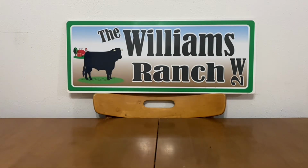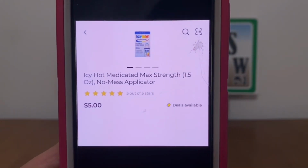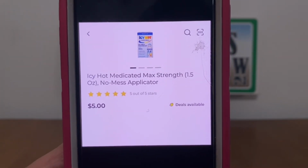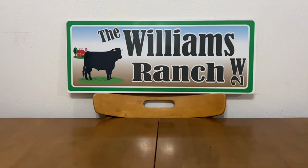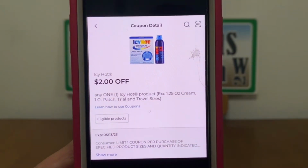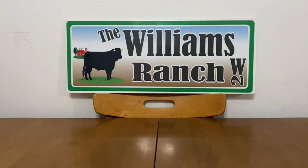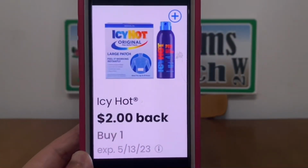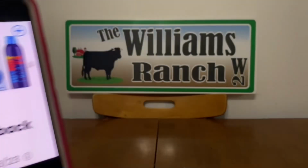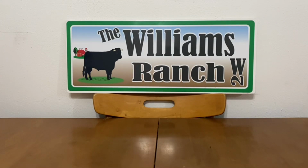Okay, our next great deal is going to be on this Icy Hot Medicated Max Strength 1.5 ounce No Mess Applicator. These are $5. We're going to grab one at $5. We're going to utilize this $2 digital coupon, leaving us to pay $3 out of pocket at Dollar General. But we're going to get our receipt. We're going to submit it to coupons.com for another $2 back, giving us a final price of $1 for that Icy Hot. That's not a bad deal. It retails at $5. So if we can get it for $1, excellent, excellent deal if we're in need of that product.